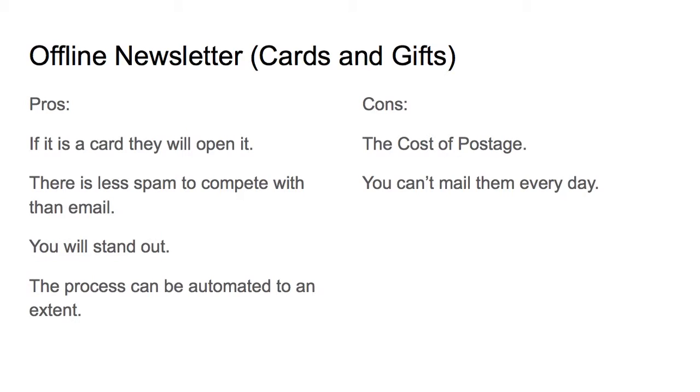And you can automate this. I do this from my phone. If you want more information on how I automate this, just contact me. I'm not going to talk about it in this video. Maybe I'll make another video that will talk about how I automate the offline newsletter. It's not as automatable as the email newsletter, but it is in the sense that I can set up a series of cards and they can get mailed to the people they're supposed to get mailed to without me having to think about it after I've created them.